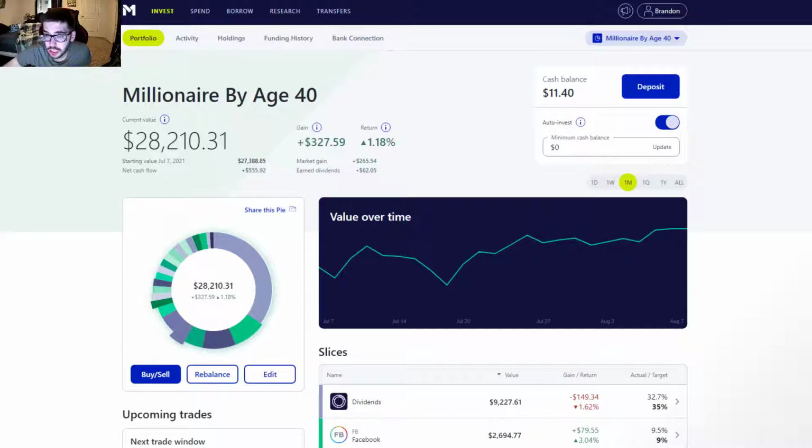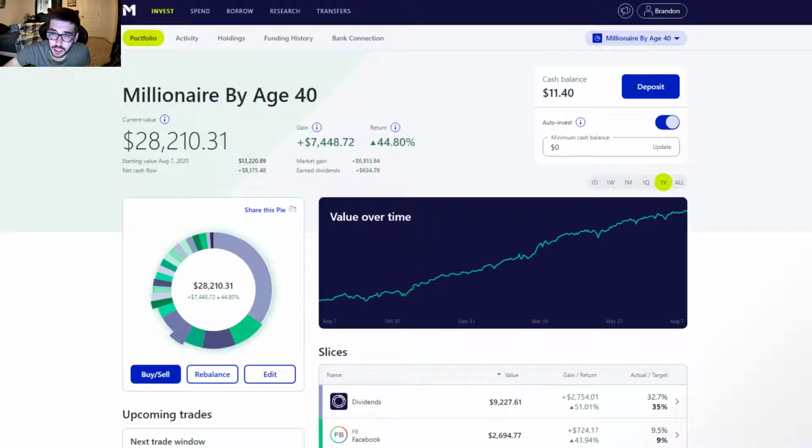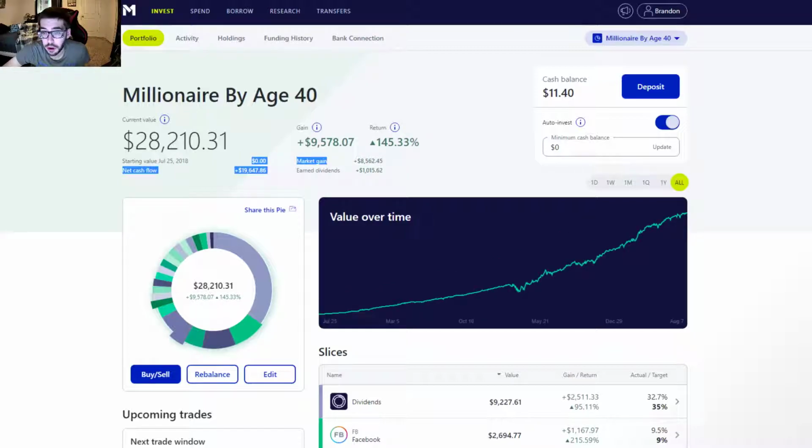Worth mentioning, in the last week, we're up $291 in capital gains. Unrealized really, but market gains last month at $265. 3 months back, we're talking $1,500 up. Good stuff. And on the year, 1 year out, $6,800 up, and all time up $8,500 in market gain and $1,000.